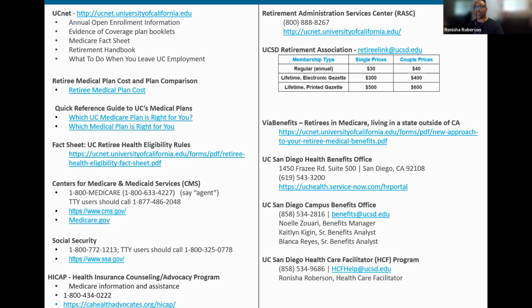We have quick reference guides, which Medicare plan and which medical plan is right for you. You can see retiree health eligibility rules. CMS's information is here. Social Security's information is here. HICAP information is here. And then the RASC, the Retirement Administration Service Center. Their information is here. You have the Retirement Association. Membership fees are listed here and they're linked. They have a lot of helpful resources and useful information, and I encourage you to become a member. And then the VIA Benefits link.